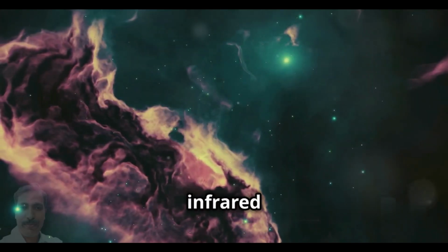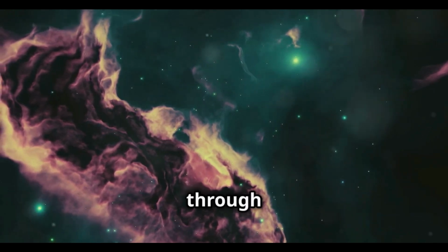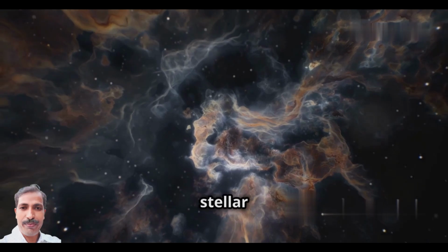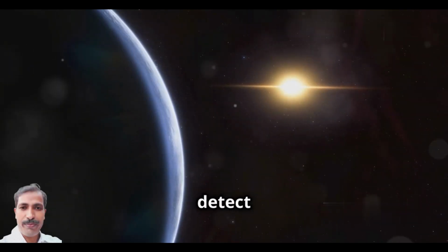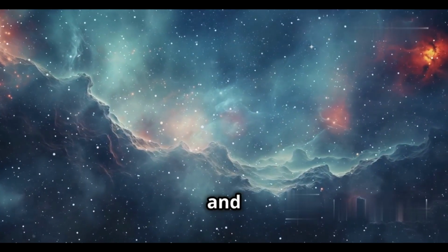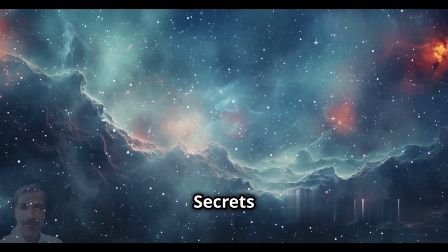By observing in infrared light, the JWST can see through those cosmic dust clouds. It can study how stars and planets are born in stellar nurseries. It can even detect the air around planets that orbit other stars. Cosmic nurseries and ancient galaxies, decoding the secrets within.